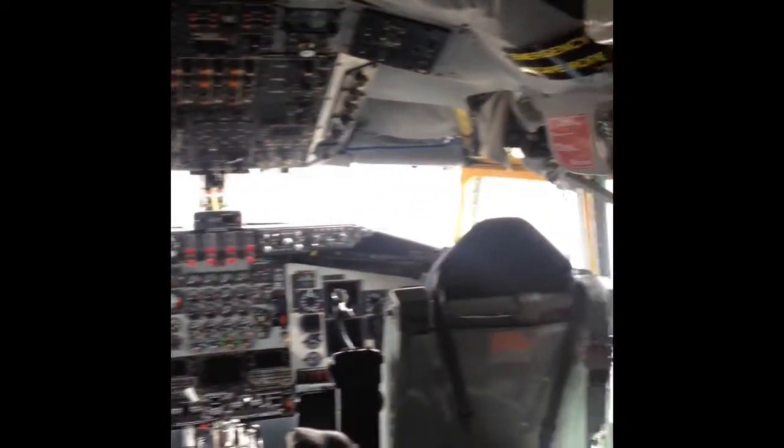Give you a tour. Behind here, I deal with all of these boxes. This is the bus power control unit, fire detection control unit. The bathroom is weird. Not as big as you think.